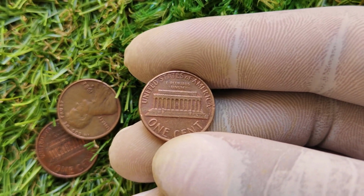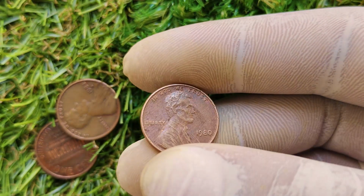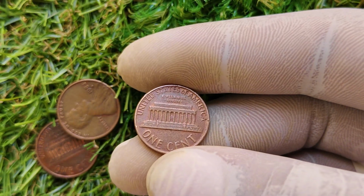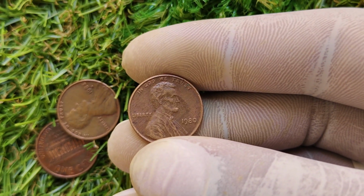Point 3. Off-center strikes. Another rare error is an off-center strike, where the design is misaligned due to improper striking at the mint. The more dramatic the off-center, the more valuable the coin. A 50% off-center 1980 penny can be worth $1,000 or more, depending on condition.